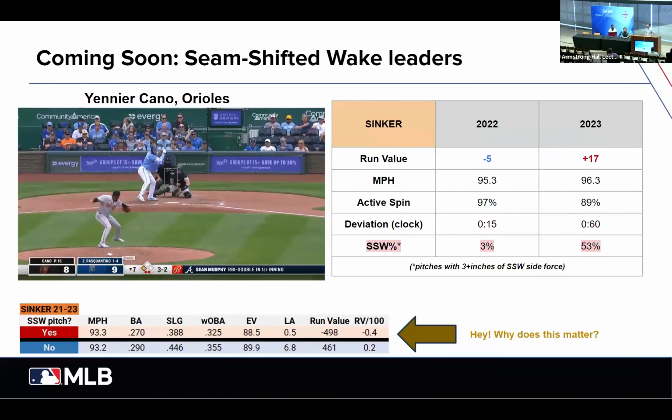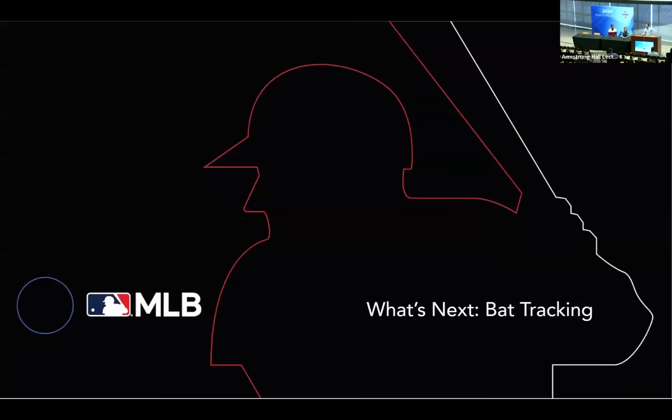Yeah. So if you want to be able to tell stories, we know guys are trying to do this now. There'll be leaderboards too, who's doing it the most, the least. We don't want you to have to figure out just by looking at the clocks who might be throwing pitches with seam shifted wake. We want you to be able to just see that this guy throws 58% of his sinkers with a seam shifted wake effect.